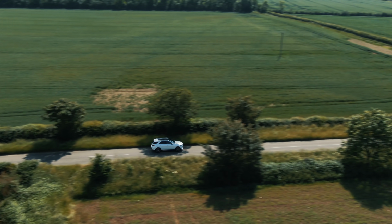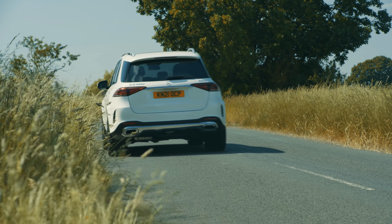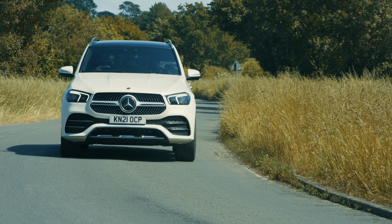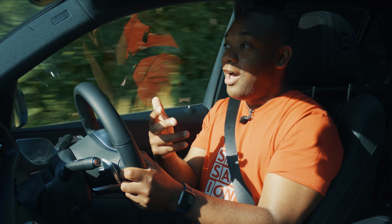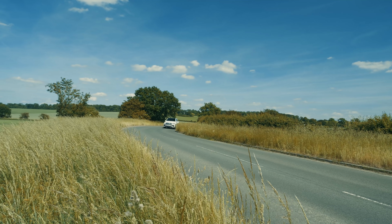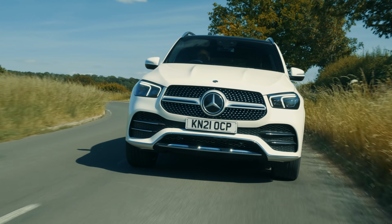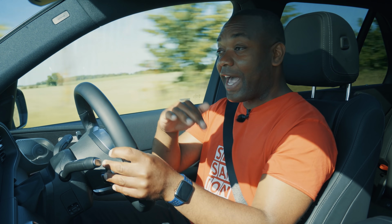Again, that might not be a big deal for a lot of people, but if you're buying this version, the 400D, specifically because you think it's as quick as a Porsche in a straight line, then I think it's important for you to know that it doesn't feel quick. Around the corners, it's not so bad actually. The steering is quite slow and ponderous, which means that you've got to turn the wheel quite a lot to get the car to turn in, but once it's turning, it actually feels all right.